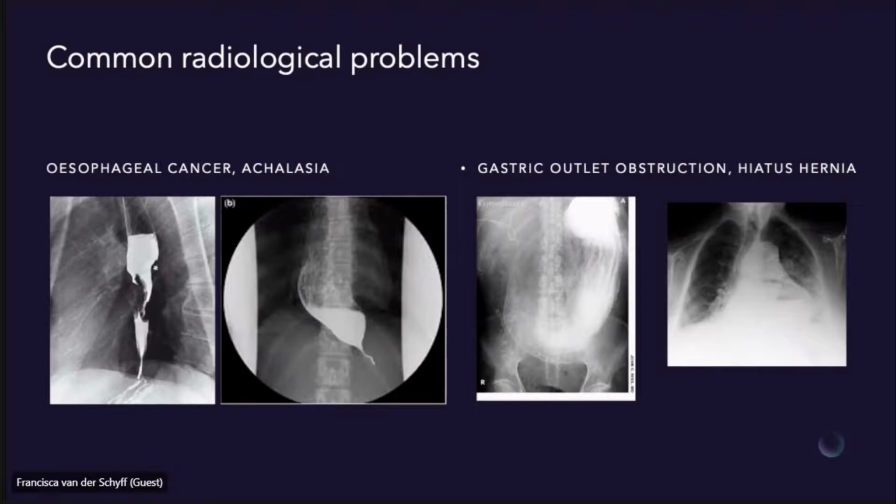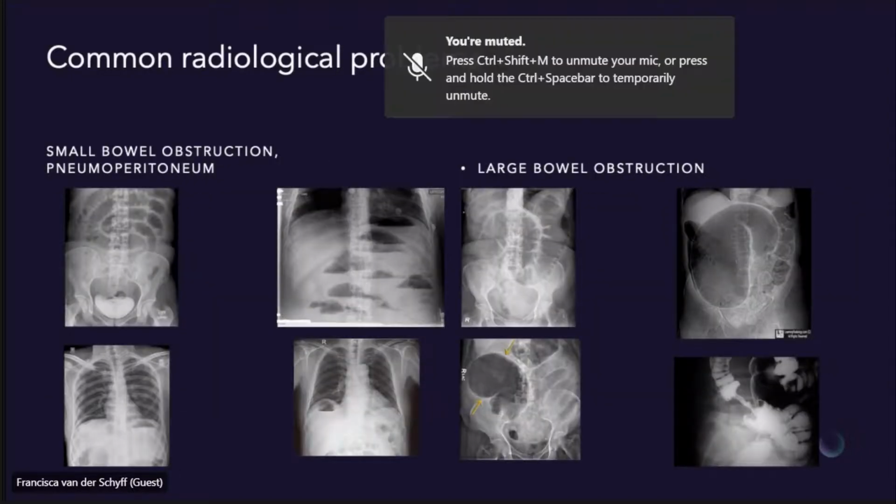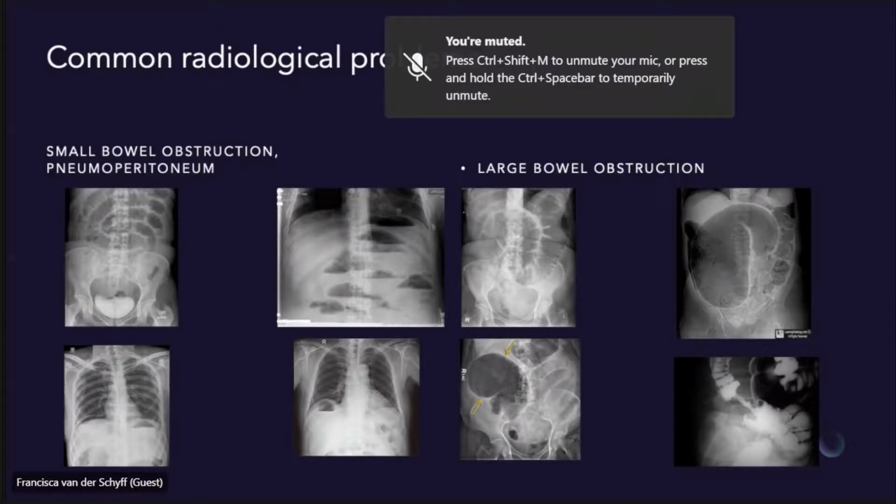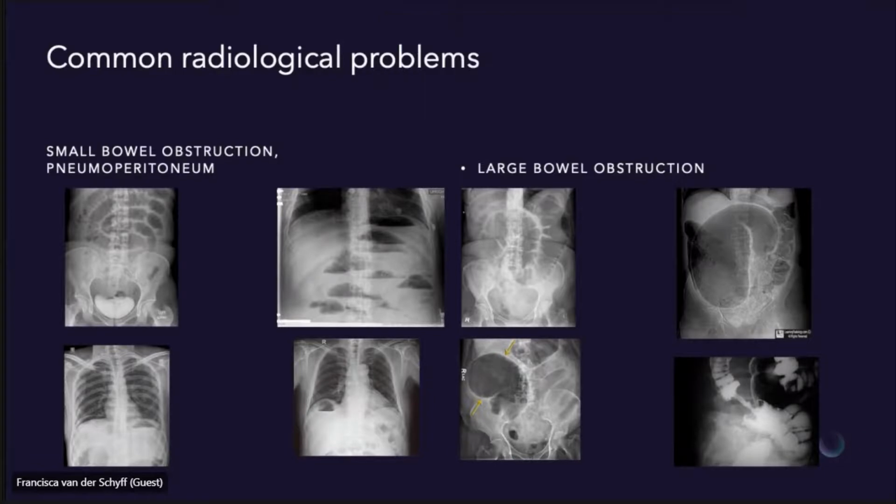You need to recognize esophageal cancer. That's the picture on the left, the first picture. Achalasia next to that, gastric outlet obstruction and a hiatus hernia. You will need to recognize small bowel obstruction. You see in the right upper side that is small bowel obstruction with air fluid levels, and then pneumoperitoneum, that's the film on the bottom left. You can see free air under the diaphragm, and the picture next to it is an abscess in the liver.